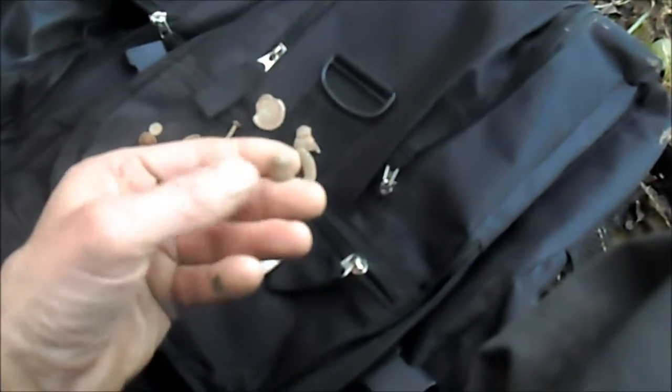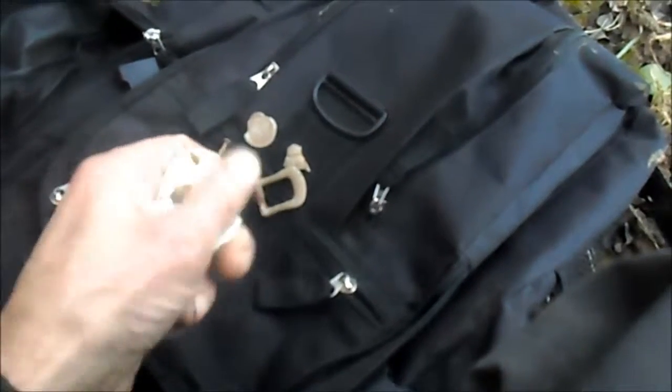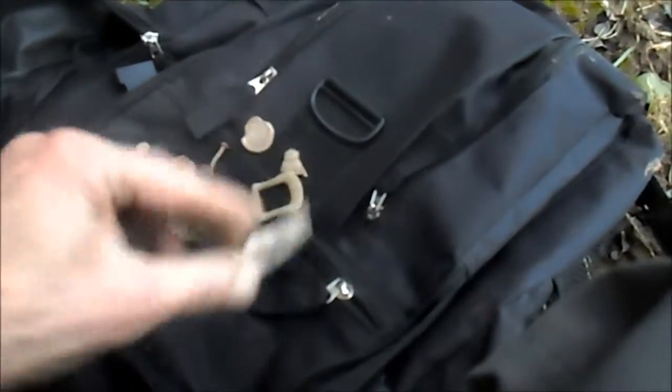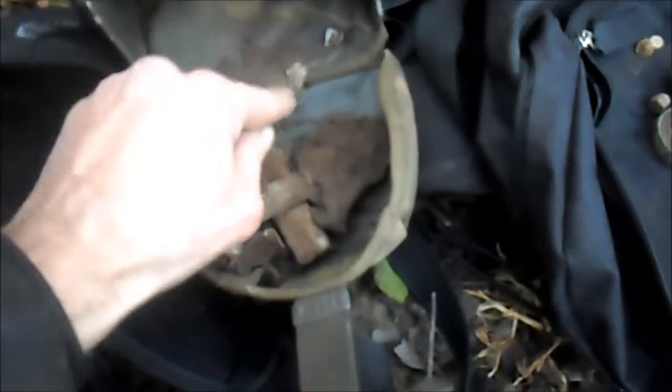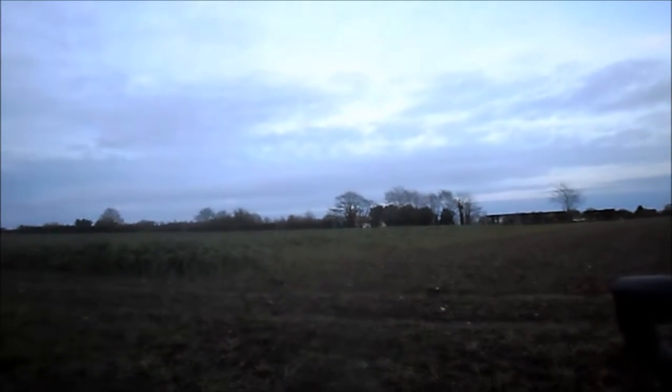A little M6 domed nut. And a bit of oyster shell. Quite a lot of that on there. Yeah, and just bits of lead, aluminium can, flat iron, and even a beaver tail. Oh, terrible. Right, I might add this onto a random hunts video because I find very little on here now. Right, worth a go though.